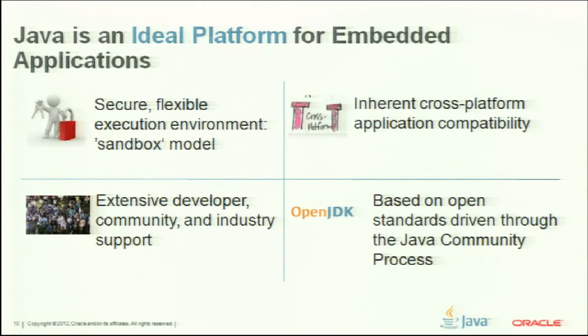Huge community of developers, open sourcing, etc. So no question that Java brings a lot of value. Of course, it will not solve all the use cases. Just to name one, real-time: the Java we are talking about does not have real-time capabilities built in. So if you want to deal with that, you have to break your application into a real-time part and a part which is less sensitive to timing.